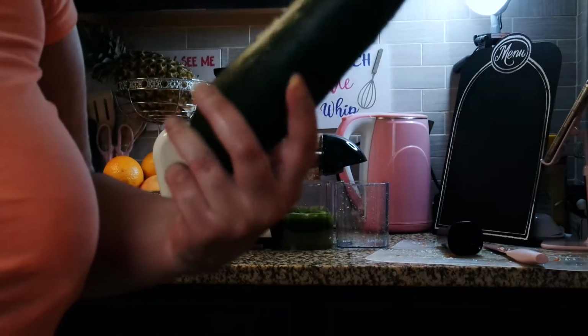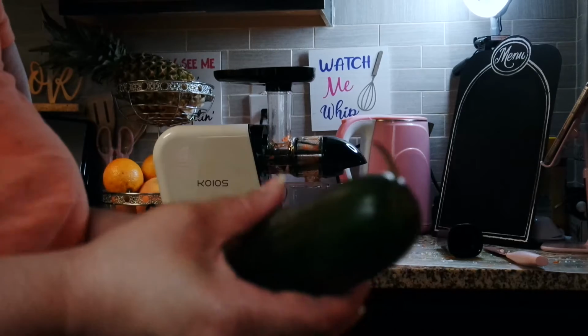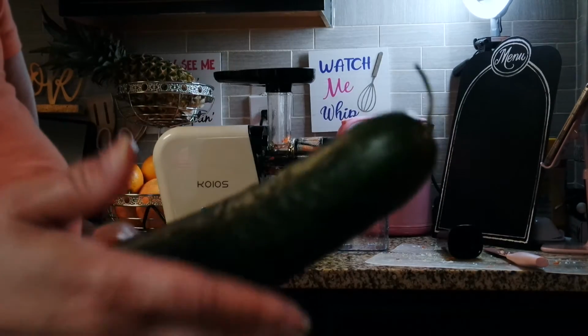I forgot about this daggone cucumber, so now I gotta put this cucumber in, but I'm gonna add half of this cucumber to it. So just put this in real quick. Don't mind the bonnet because I have my hair sectioned so I can bleach it later, but here is my juice. I use this cup specifically for juices so that it doesn't stain it.